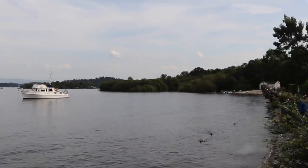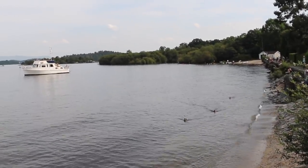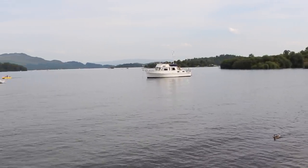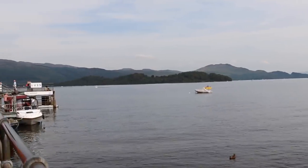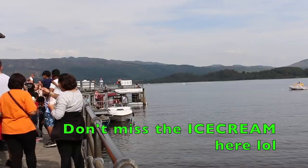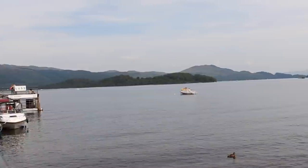Absolutely. Look at that view. And you can actually remove all the toxins from your body. Actually, if you just stay here for one day, it will make a lot of difference. And we had this ice cream over here. This is one of the best ice creams I ever had. Don't miss this, guys. Trust me, you will love it. Oh yeah, absolutely. I had 2, in fact.